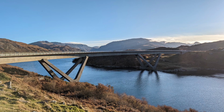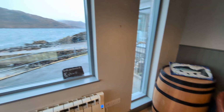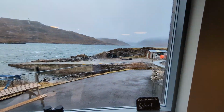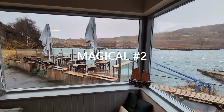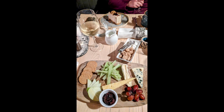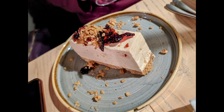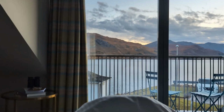The Kylesku Bridge was beautiful, and we arrived in bad weather, so finding a cosy bar with a view of the loch and binoculars and nice drinks was just magical. And in fact, this hotel was probably our favourite place to stay on the trip, the Kylesku Hotel. We had fresh fish from the loch, a cheese board, beautiful desserts, lots of nice wine, and we relaxed. The next day would see us do 4.5 hours and about another 150 miles.